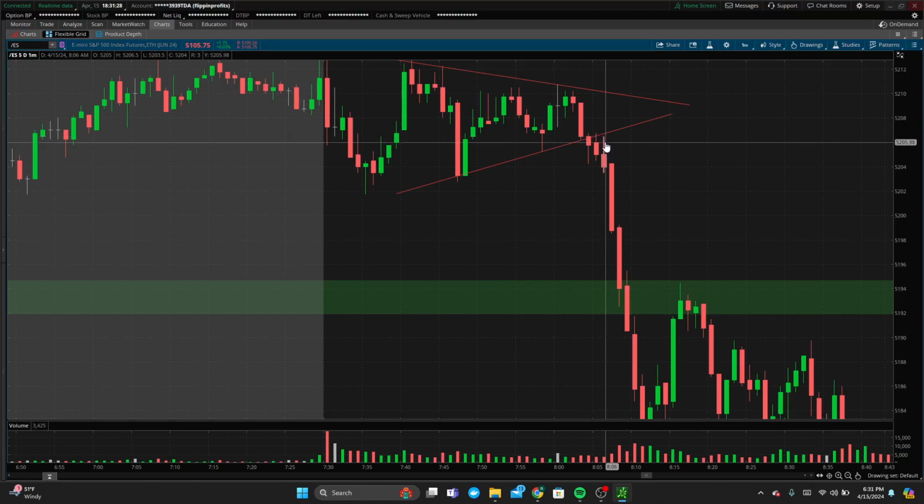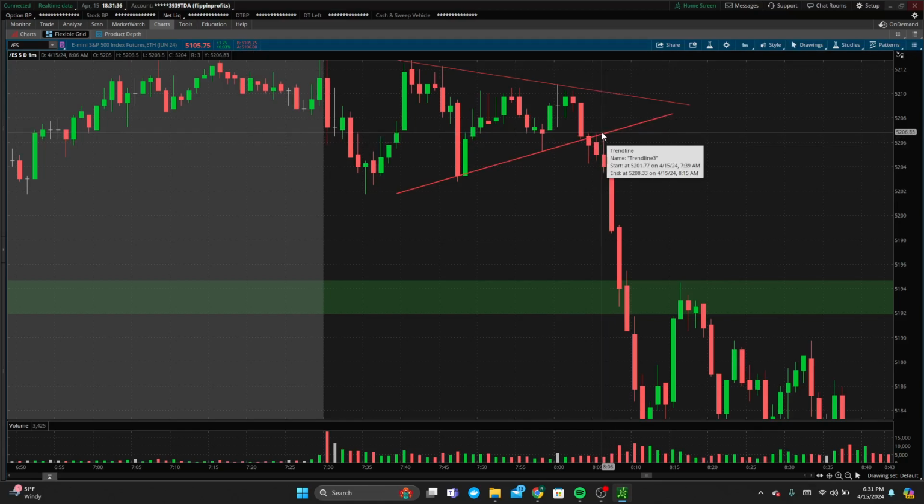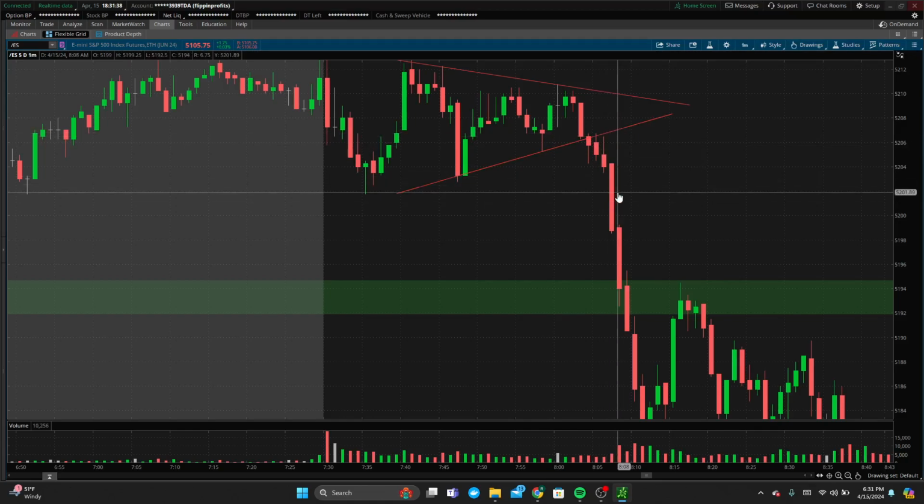I pretty much sniped the top, and I'm not trying to give myself too much credit. I did watch for the break and retest of this trend line. That is what I wanted. It just happened to work out really well. So I sold my first contract. We had this move, and then as soon as this candle started printing and moving pretty quick, I sold both my 2 initial contracts somewhere around this low of day.